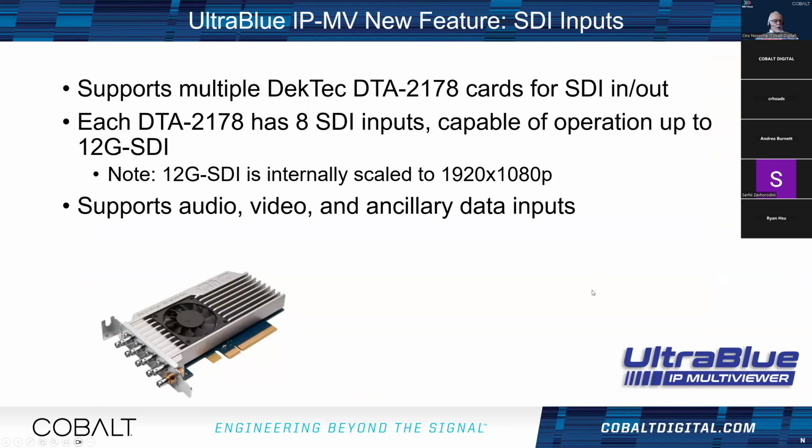New feature. So the multiviewer we talked about last year, but the new feature is the SDI input and output. We're supporting the DEKTEC DTA-2178 that has 8 SDI inputs, and you can put multiple of these. They are capable of operation up to 12G SDI.